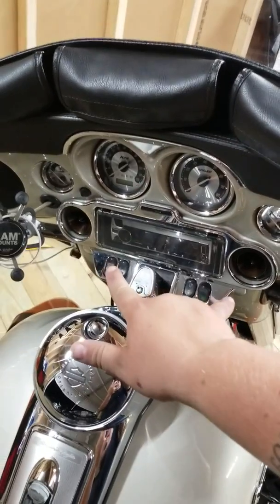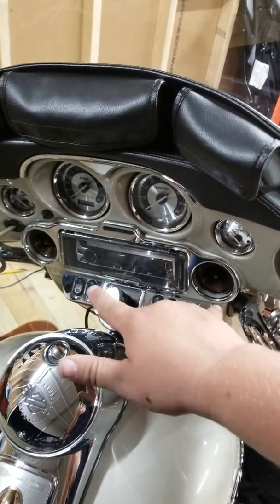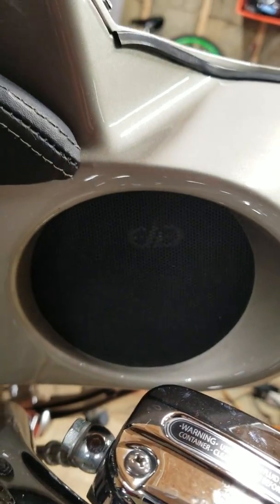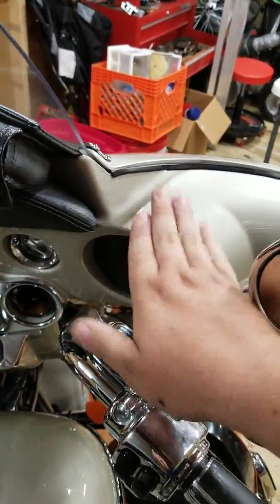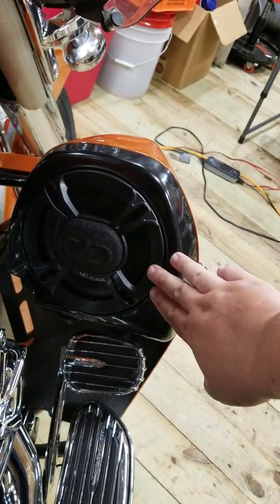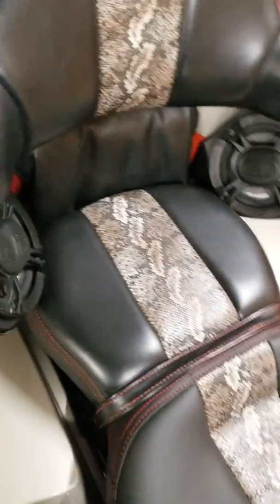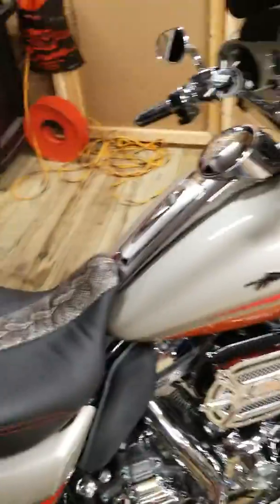But let's talk about that for a second. Those are horns, and what they do is they pick up the higher tones of the songs. And if you look in here, that's a 6.5 speaker, both sides. And those are Pro Audio speakers, as well as what's down here in the lowers. He has Pro Audio down here, and in his tour pack. You can see it in the speaker pods there. Same ones. And it is loud.